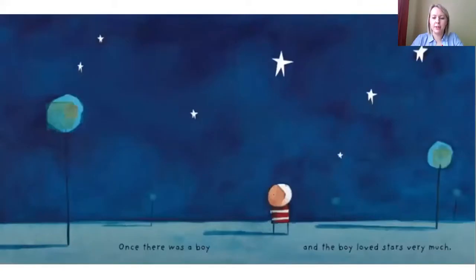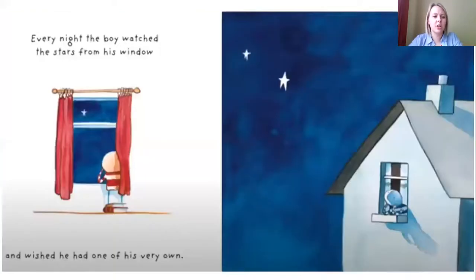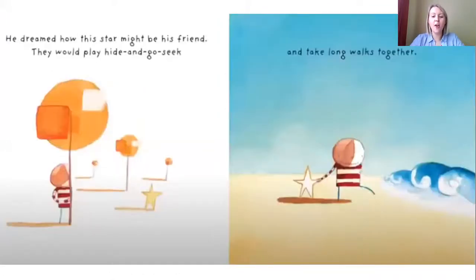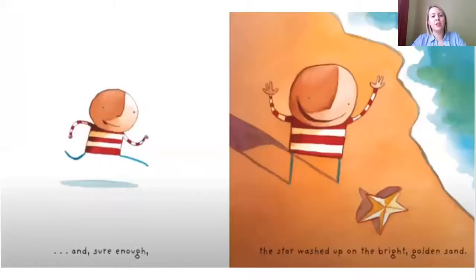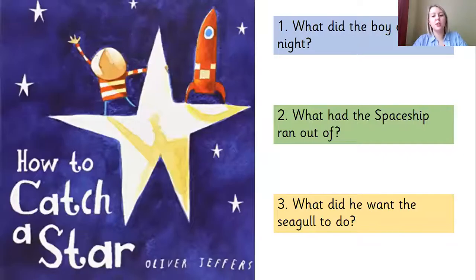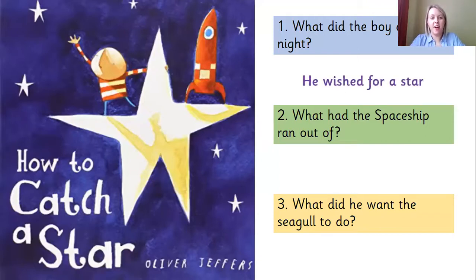Okay, so once there was a boy and he loved stars very much. It's not telling me what he does every night. Let's have a look on the next page. Oh, here we go. Every night, the boy watched the stars from his window and wished he had one of his very own. Let's go back to our question then. So question number 1, we said, what did the boy do every night? He wished for a star.